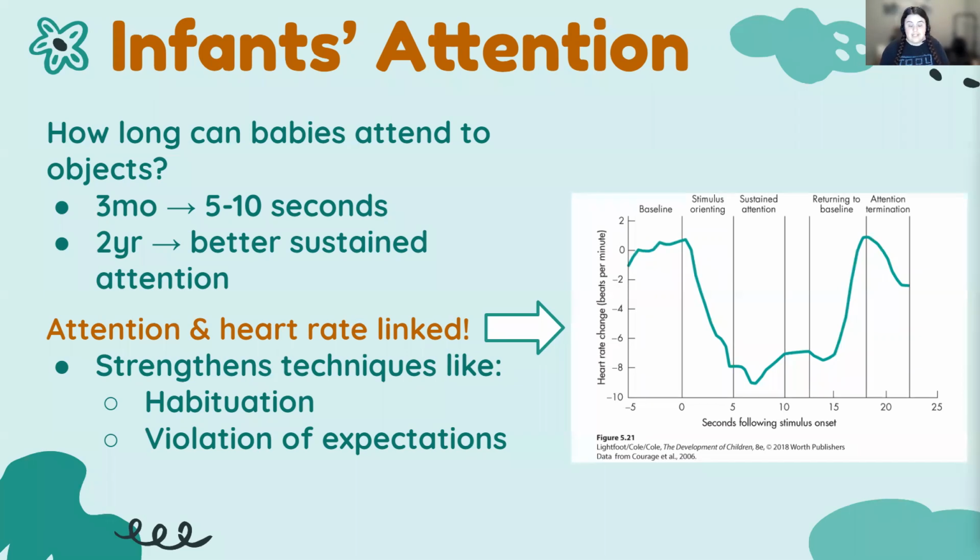So it has been researched pretty heavily, infants' attention. Some research has shown that 3-month-olds can only sustain attention for 5 to 10 seconds. Not very long. And it gradually increases over time. In fact, it's much better and more complexly sustained by 2 years old. So we see a lot of improvement over those first 2 years in their attention abilities. It goes from 5 to 10 seconds to being much better and longer.